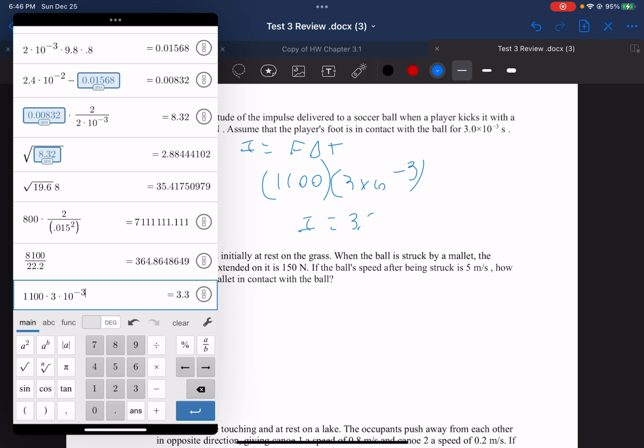I is 3.3. The unit for impulse, I imagine, is the same as for momentum. So that's kilogram... something. Oh, Newton seconds? We're going to go with Newton seconds. Okay, well, you live and you learn.